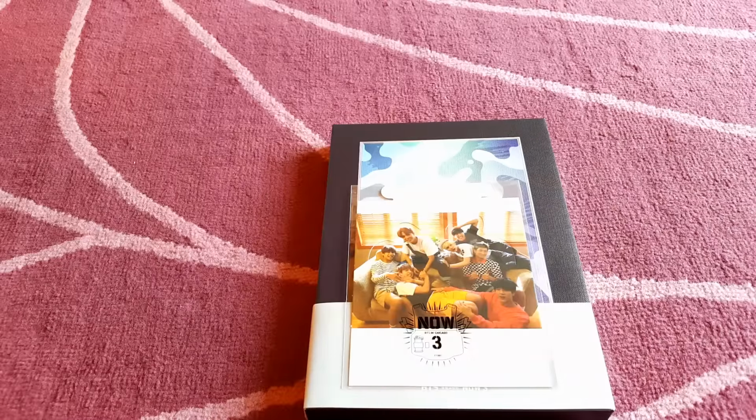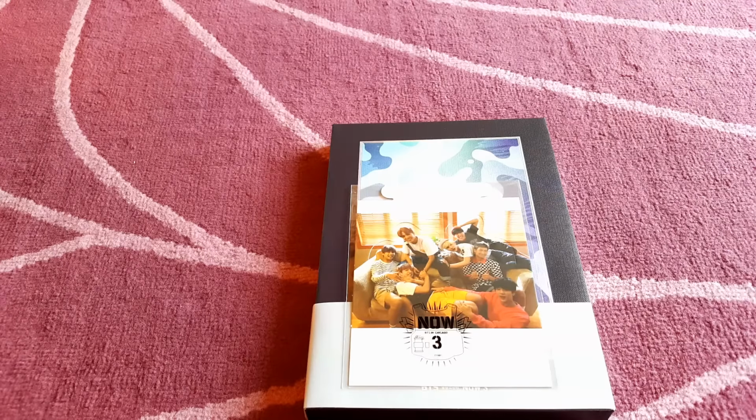And that is the end of the CDs. Now let's get to the photo book. Alright, so BTS's Now 3. I do not own Now 1. I do not own Now 2. I didn't want either of those, to tell you the truth.